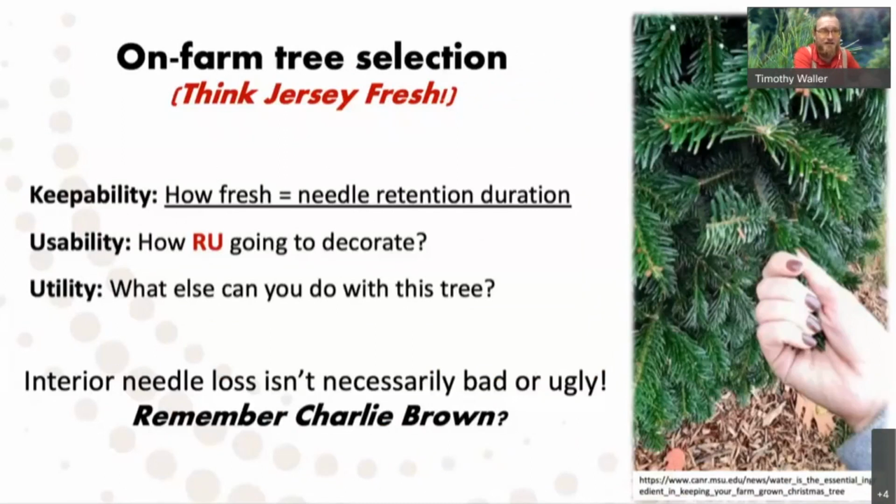The best way to guarantee freshness is to be on site and have that tree cut right there in front of you, or speaking with the operation to get an idea of how fresh it is. Because freshness equals needle retention. And then usability. That was a great presentation by Bill Erickson, giving you an idea of how you are going to decorate the tree can help dictate what type of tree you want.